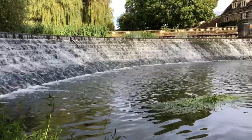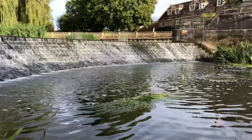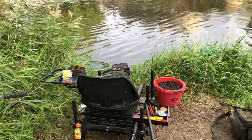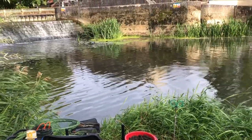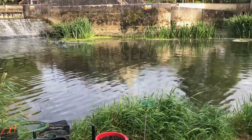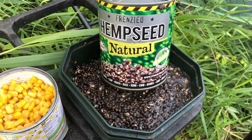Well, a couple weeks later, I was back on the Bristol Avon again, this time with a very different target in mind. The Bristol Avon is an absolutely fantastic roach river, as I found out last season when I caught fish to nearly 2 pounds. This time, I'll be back armed once again with hemp, and I'll be looking to fish it on the pole.